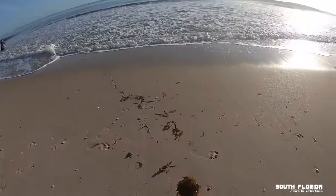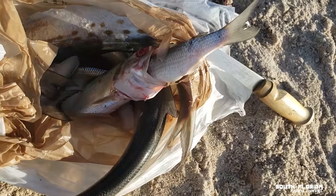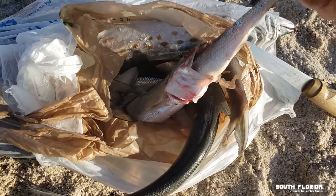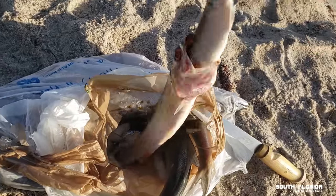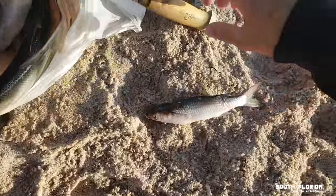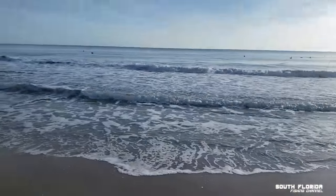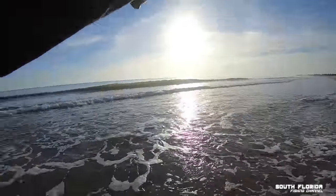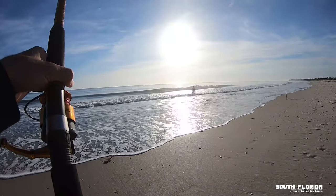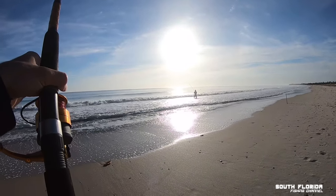It's a seaweed day. No. The scallops are not staying on the hook. All right, little mullet pieces. Hope the seaweed's not going to be an issue. Tyler is chucking out a mullet. Maybe we'll catch a shark on that.